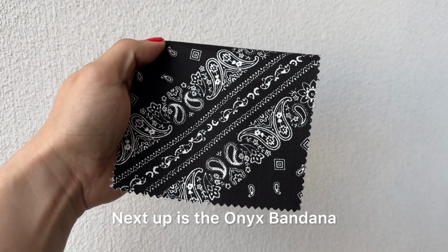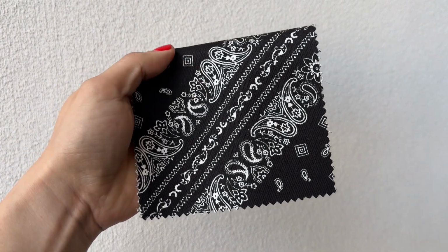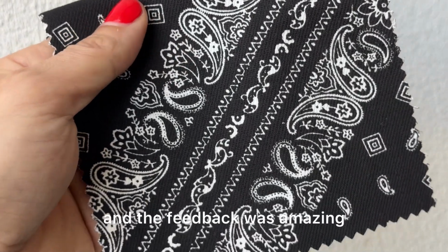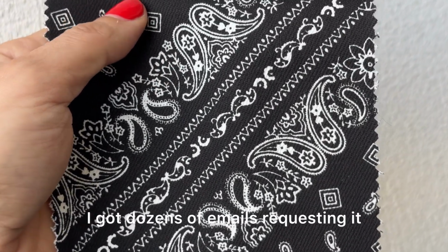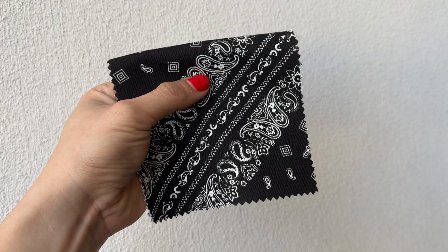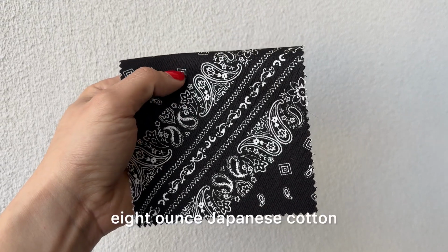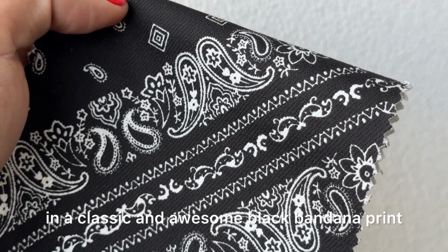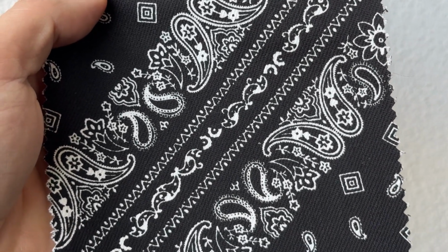Next up is the Onx Bandana, and this is awesome. We showed off this fabric as a pant sample, and the feedback was amazing. I got dozens of emails requesting it. So we have it here, 8-ounce Japanese cotton, wearable all year round, machine washable, in a classic and awesome black bandana print.